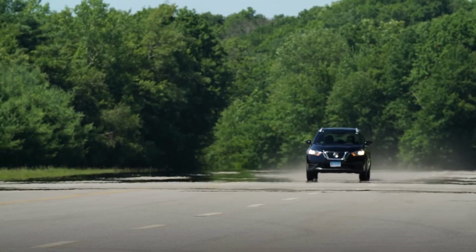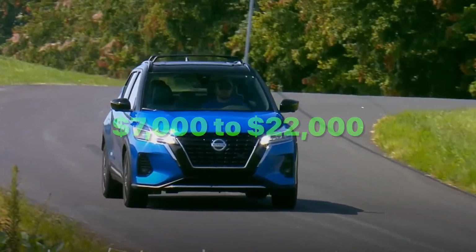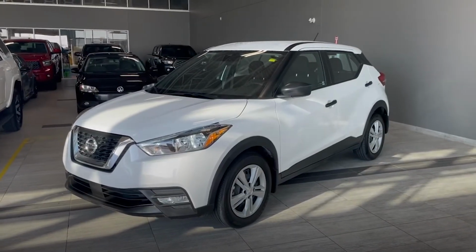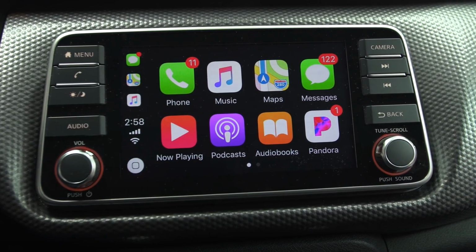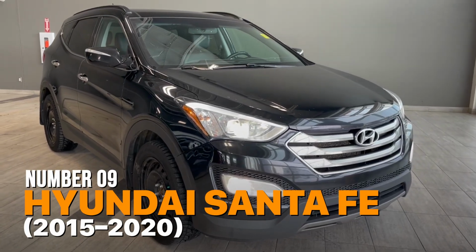With used prices ranging from about $7,000 to $22,000, the Kicks proves that affordability doesn't have to mean compromise. It's easy to maneuver, light on the budget, and surprisingly roomy for its size. A smart pick for seniors who want modern safety in a simple package. Number 9, Hyundai Santa Fe, 2015 to 2020.